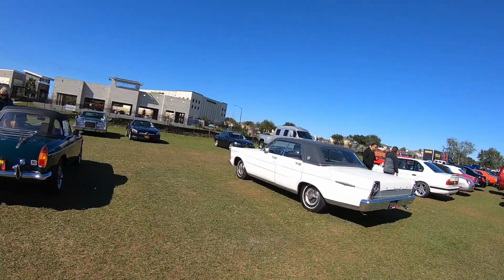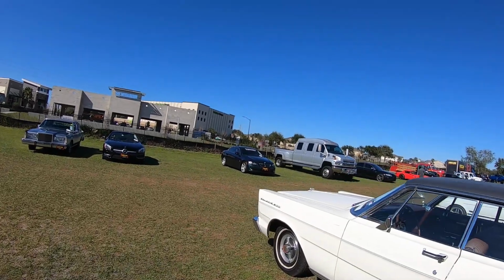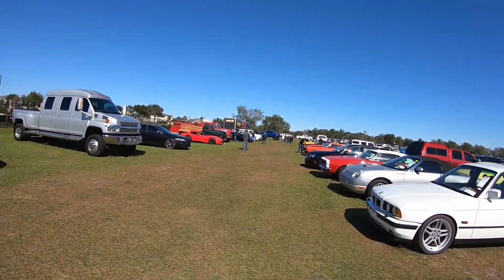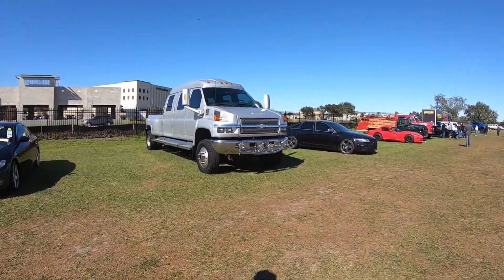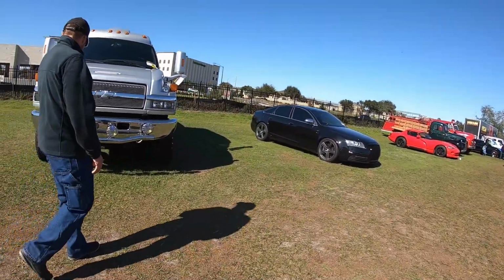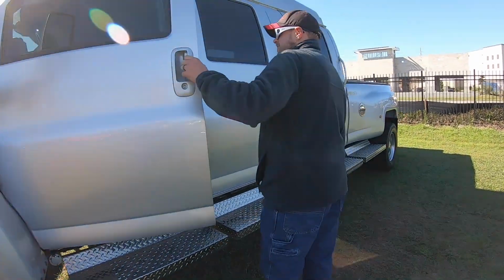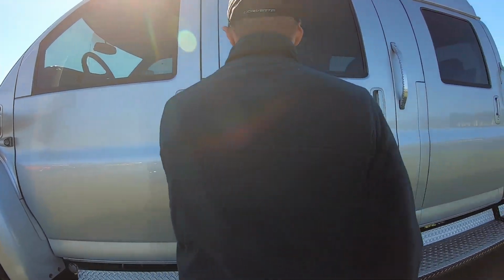Another Viper. Yep, another Viper. That's an insane looking thing. Just don't set off the alarm. That's crazy looking. I mean, it'd just be gassy. Well, it depends on what kind of tank's on it. Ooh. Good night. Hey, it has keys in it too.